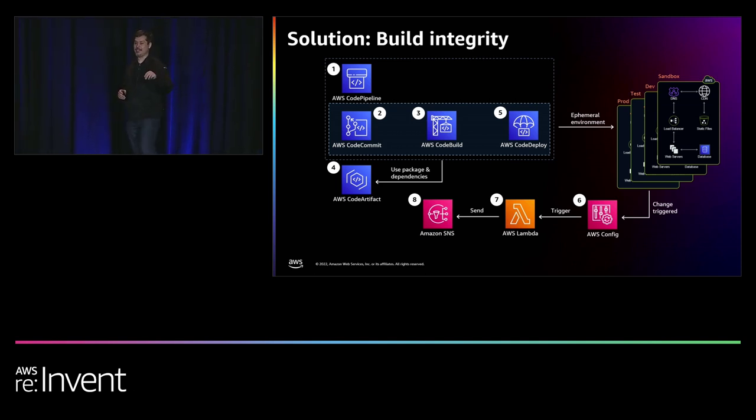It'll notice anything that has changed within one of those environments and spit out an event. AWS Config with a config rule will detect that event and kick off a Lambda or an alarm, and then you could send that alarm to SNS to notify, like a Slack message, or send it to other services like Security Hub or even email and things like that.